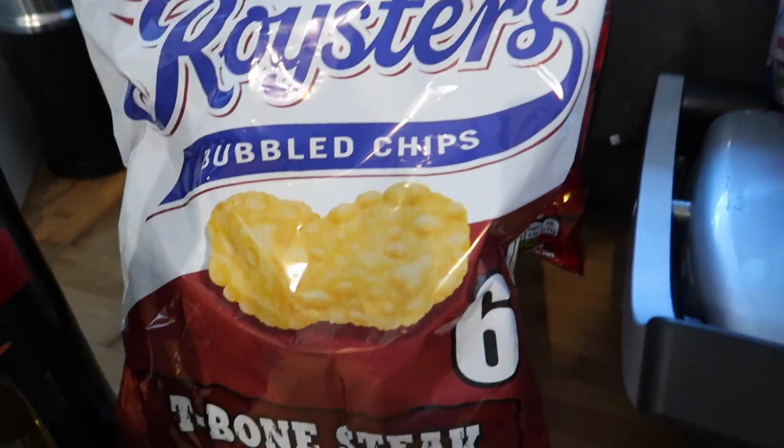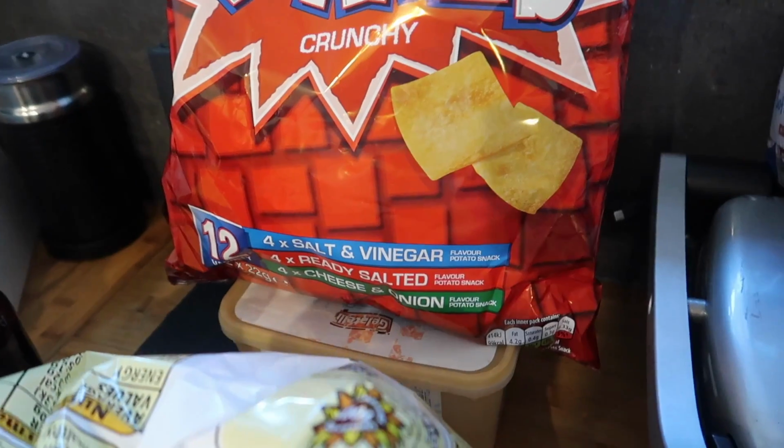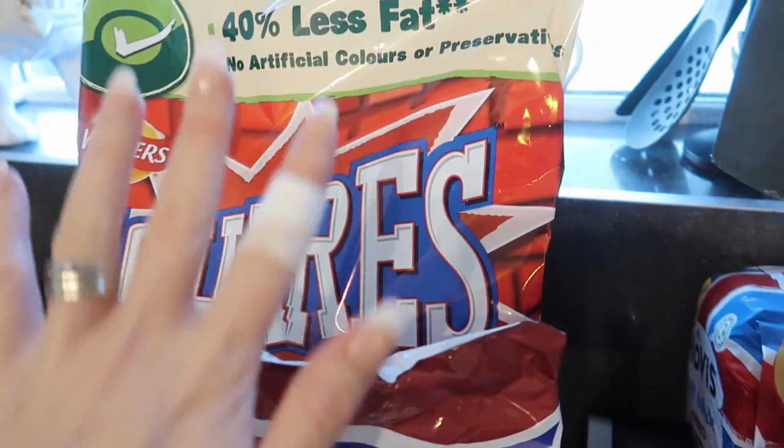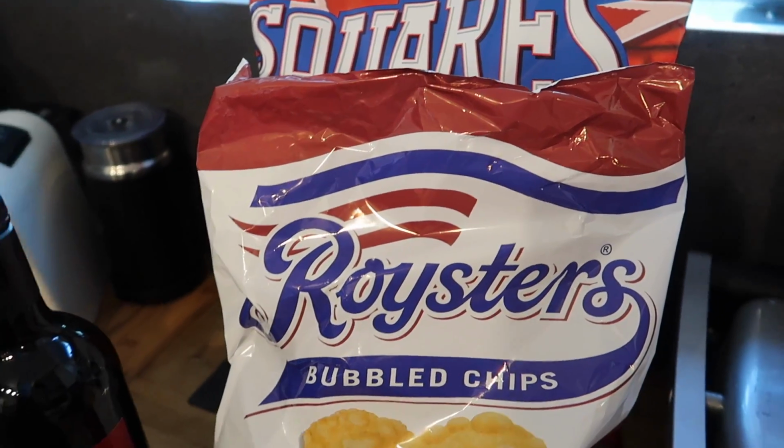I got some Roysters bubble chips for £1, 6 bags, and then 12 bags of squares, and they were £1.50.